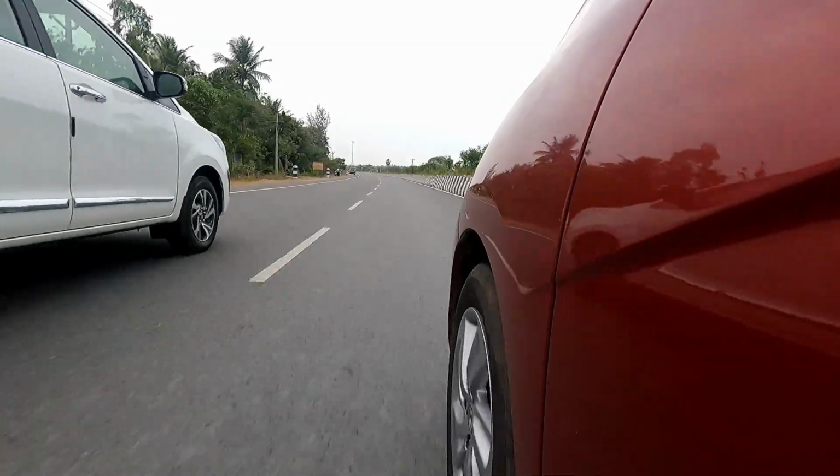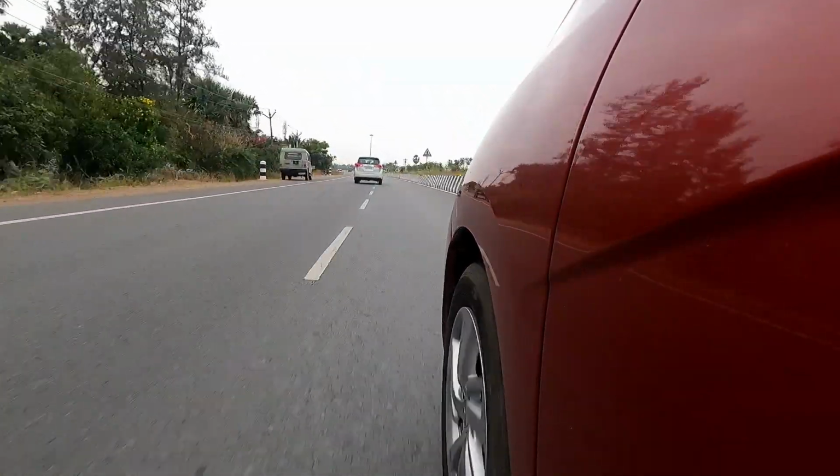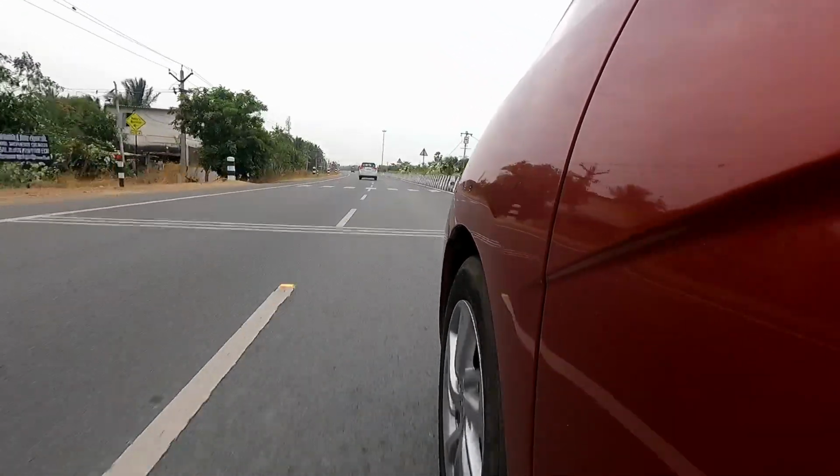So this affects the fuel economy directly. So if you want a comfortable ride, pick this one. If you want a little bit of fun ride, pick the manual. That's the verdict. Okay, back to practicality.